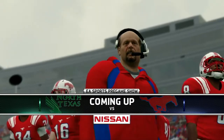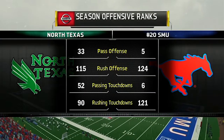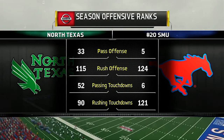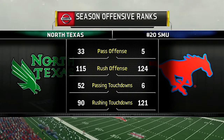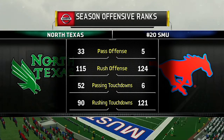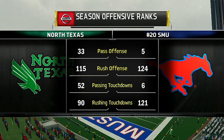Innovation that excites. North Texas has been unable to get anything going over the last few weeks. The losing streak is starting to grow and feed on itself. Doubt has crept in. Will they be able to find a way to right the ship? We've done all we can do here. Time to tee it up. Let's send it out to Brad and Kirk for the call. David and I will be with you at halftime.